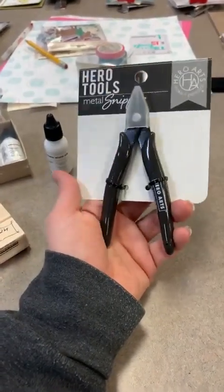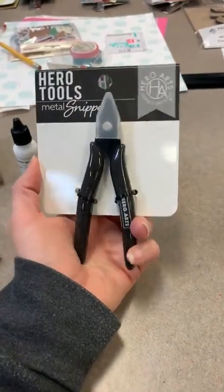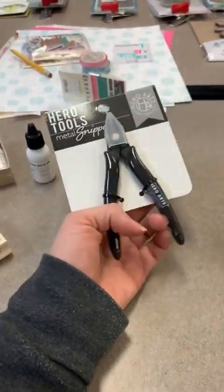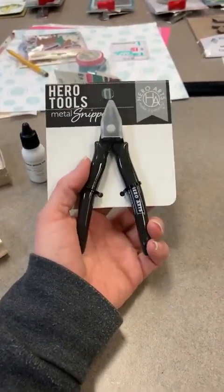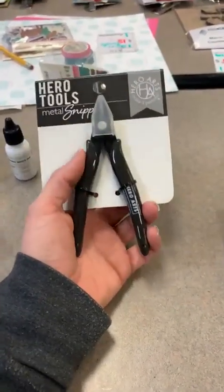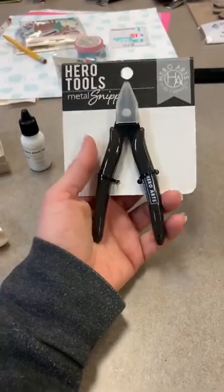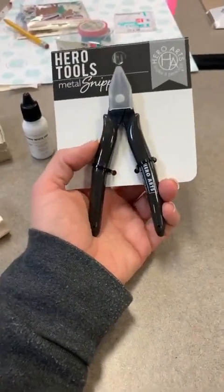Not all companies cut them apart for you. And I saw somebody on one of the Facebook groups the other day saying, if they don't cut them apart for her, she doesn't buy them. Okay, and I can appreciate that, but you're going to miss out on so many great stamp companies, and all you need is like an $8 pair of snips to take care of that.